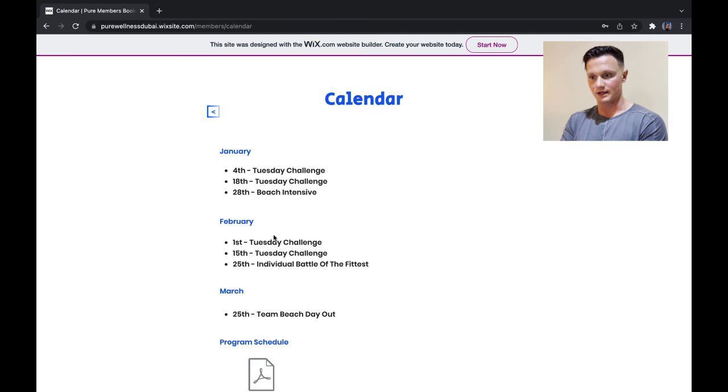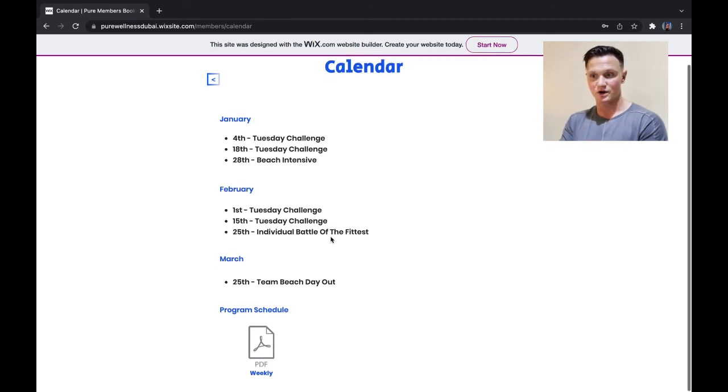And then we'll do, again, February's similar. Obviously, if you go back to January, it will be beach intensive, which will be like a beach workout on January 28th. So you can pre-plan, make sure you're available for that day, because it'll be a nice fun beach session. So I'm doing this so then you're all aware of the dates, and you can pre-plan and make sure you don't miss any sessions, because sometimes if I say a week before, people have already got plans, but here it's all clear and you know what's going on.